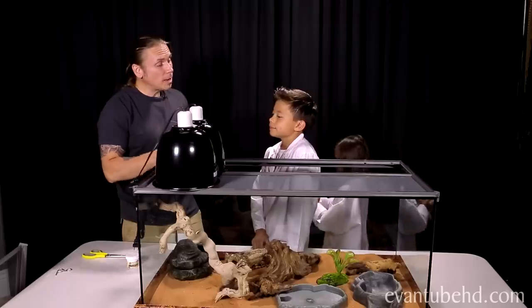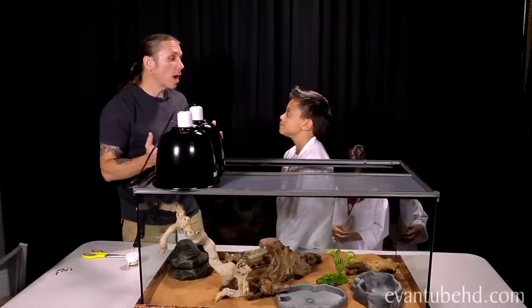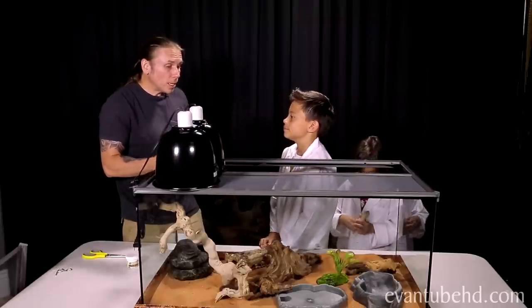Again, these guys don't need it as warm as the bearded dragons. Maybe in the mid 80s or so is the perfect temperature for a leopard gecko, with the cool side being like whatever your house is, perfect. So they're really easy to care for, and you only have to feed them about three times a week, which is really great too.